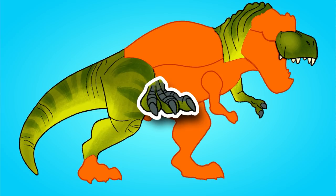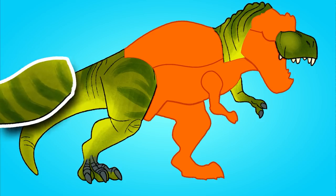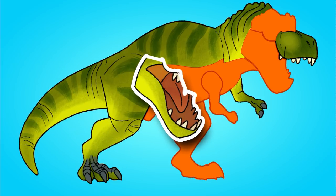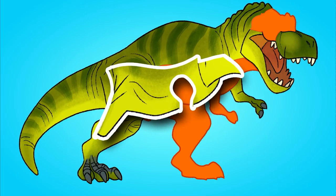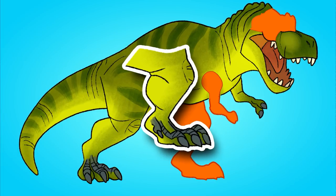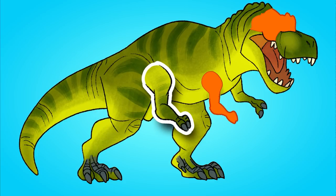And what could this be? Oh, this must be its foot. Look at those big nails. What could this be? Oh, I know. It's his back. This dinosaur's got stripes on his back. And what could this be? Oh, this is its mouth. Look at those big sharp teeth. What could this shape be? Oh, it's its belly. There's another leg. Look at those big nails. Here is the other arm.